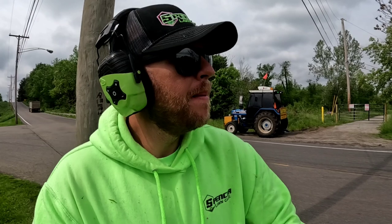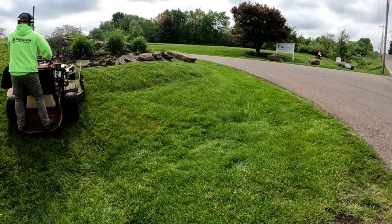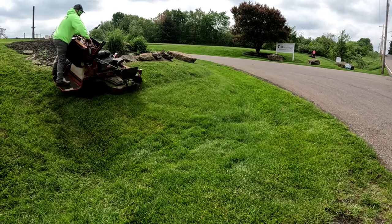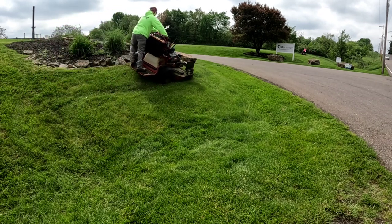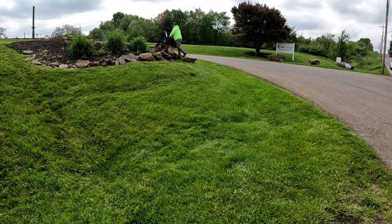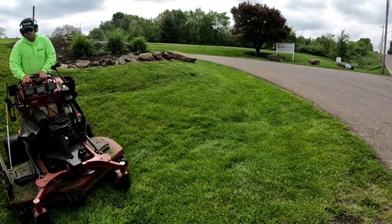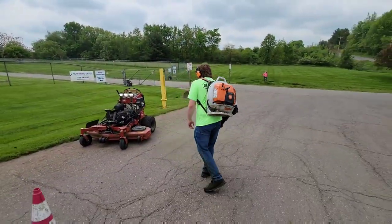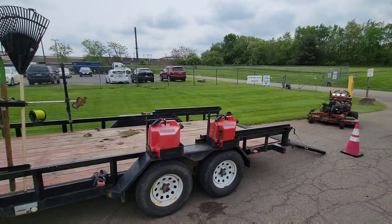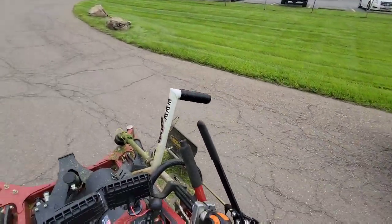Brush cutter. Cleaning up, TQ's almost done down there. I gotta run out back and take care of a small patch.